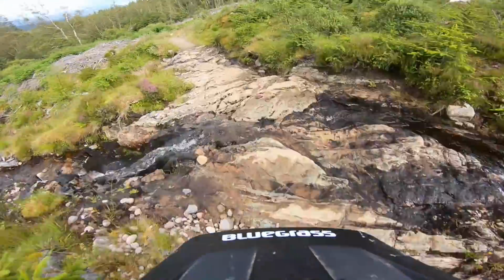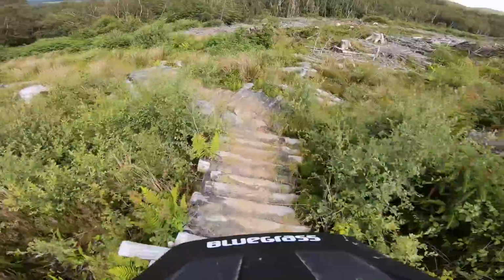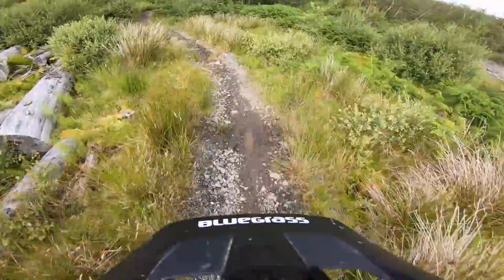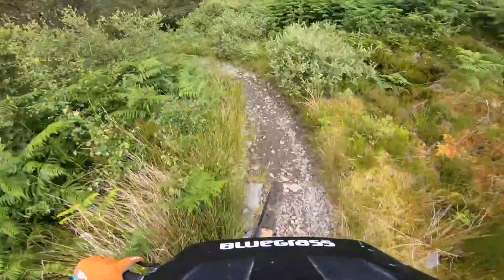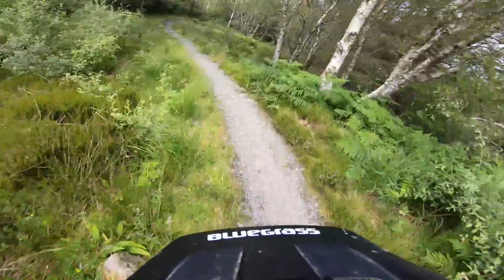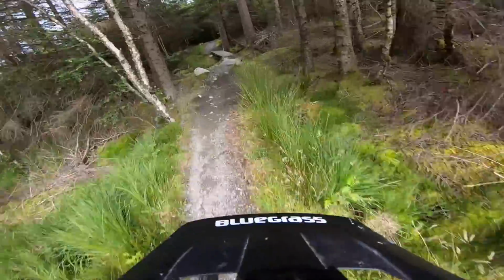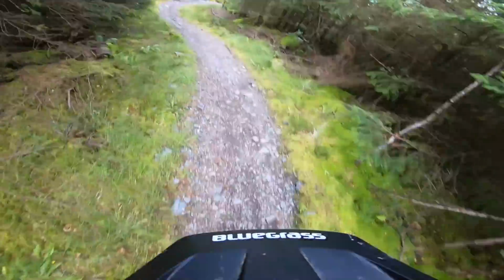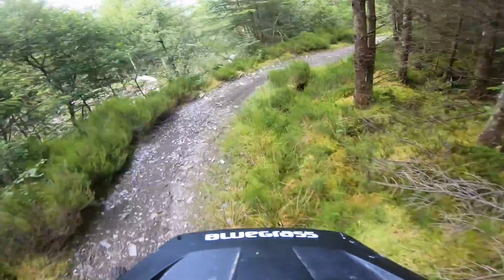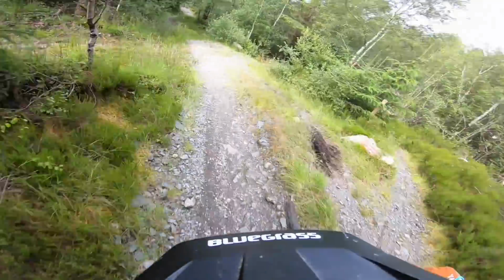This river crossing now is pretty sketchy. Doesn't even look that bad on the GoPro as always, but it's quite a sketchy river crossing back there. And then now we get onto the section that's kind of like a trail centre, that rubbly, marbly dirt, and it's not super steep. The hardest bit of the track is kind of past, so this is just like any UK trail centre a wee bit now, meandering down through the woods.